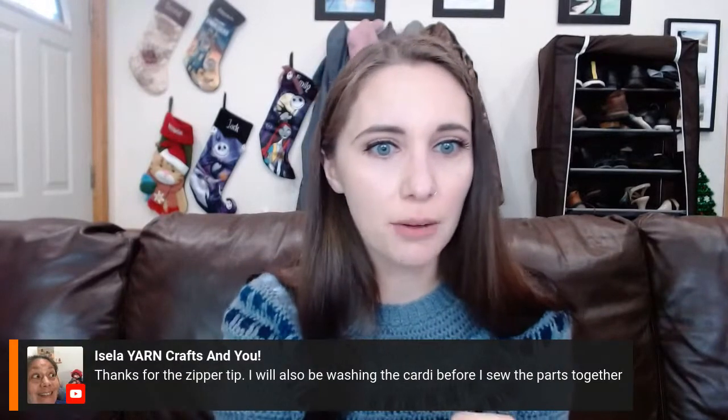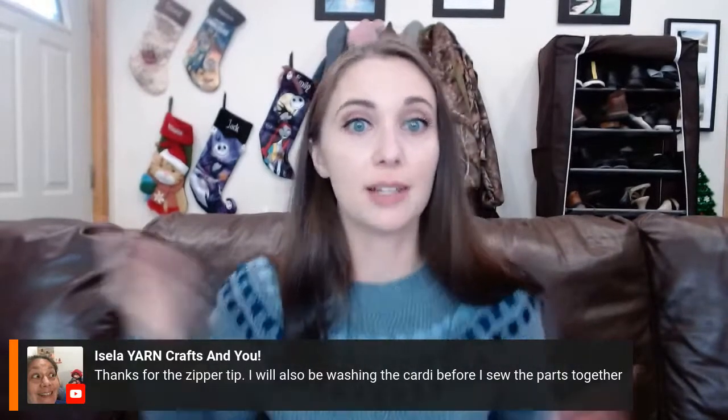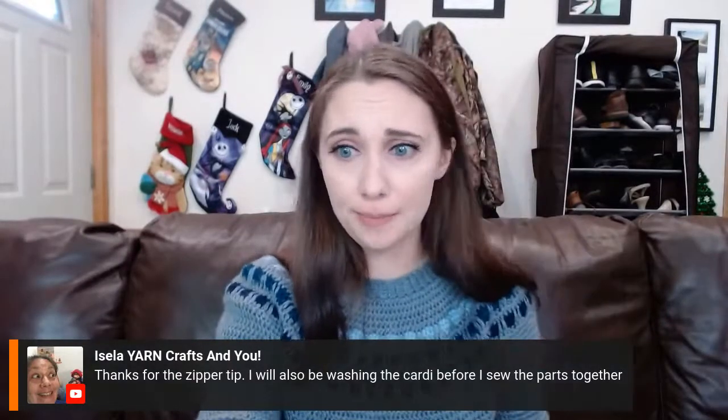Thanks for the zipper tip. I will also be washing the cardi before I sew the parts together. I think that's a great idea.